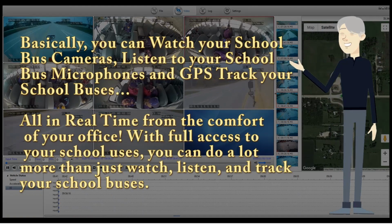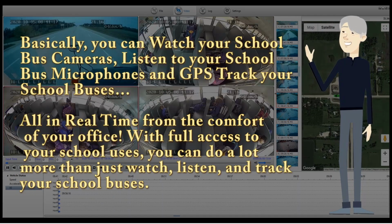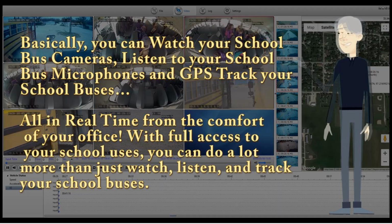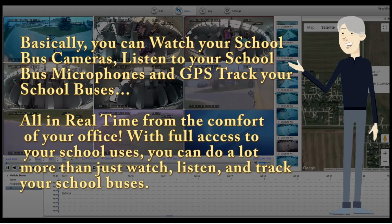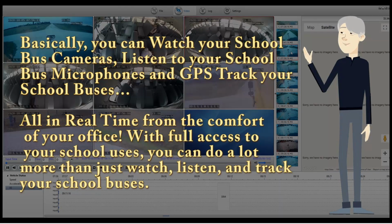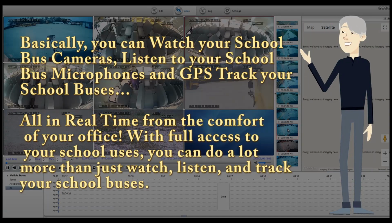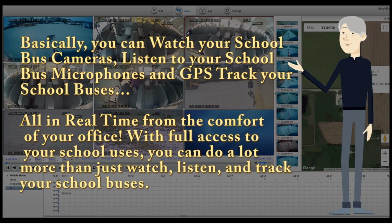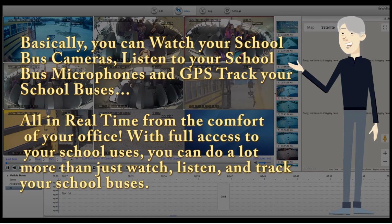Imagine! A student argument breaks out on the school bus. The bus driver just needs to press the event button, and an SMS is sent to administration. Administration then connects to that bus to view the cameras and listen to the microphones. Then administration speaks to the entire bus through the bus's speakers to ask those students to calm down and please take their seats, with zero interaction between the bus driver and the students.